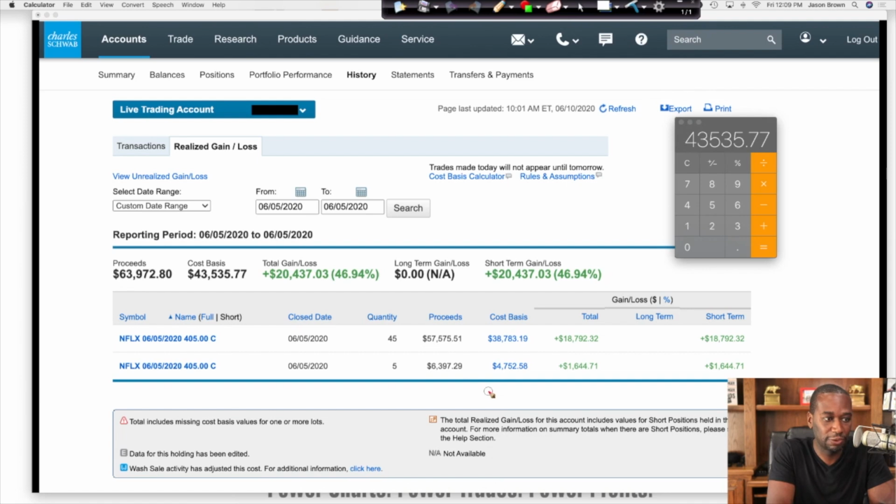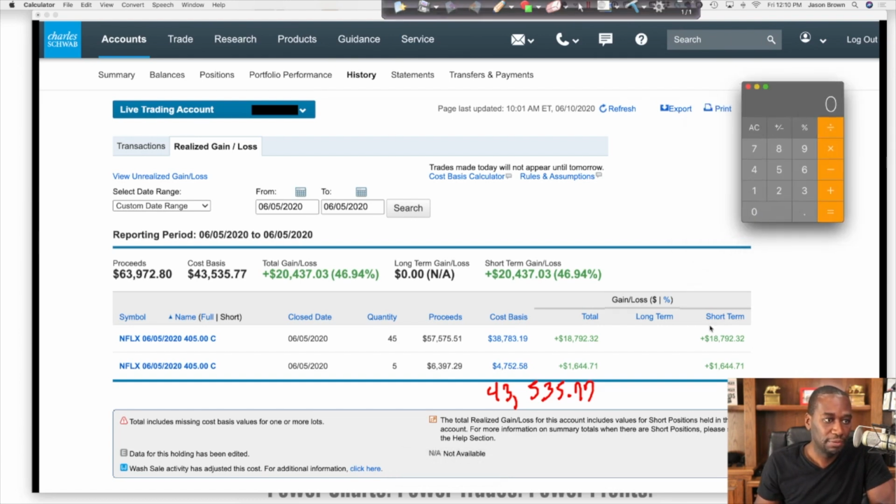The cost total was $43,535.77. So it cost me $43,535 in order to make this $20,000 that you see here. Okay, so it's almost a 50% return, but let's just do the math.